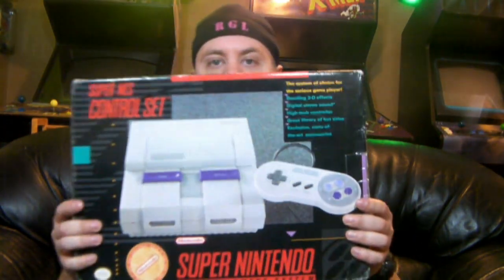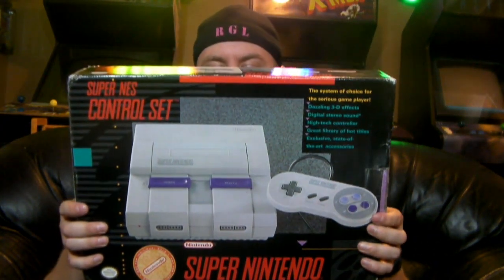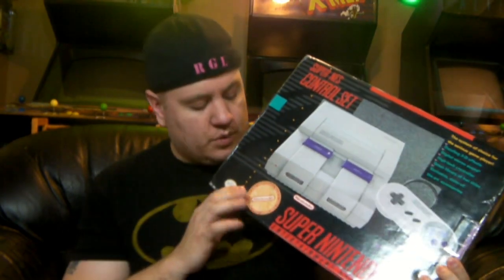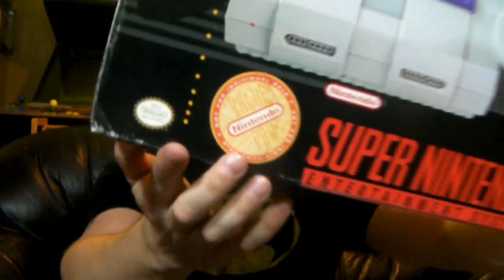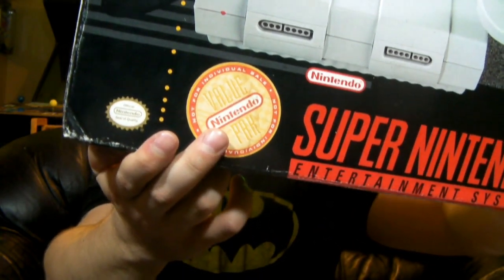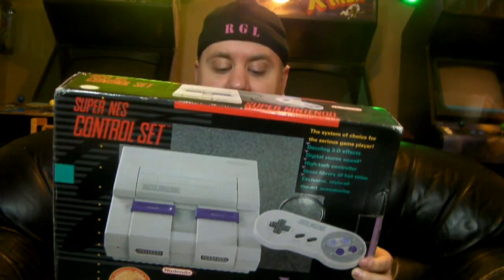So another thing I collect, along with complete in-box games, is complete in-box consoles. I actually only have a few of them at the moment. I've got a Sega Genesis complete in box and just a few of the retro consoles and whatnot, but didn't have anything from the Nintendo side. So I was fortunate enough to get this little item for a great price. This is the Super Nintendo control set. This is just the basic set, doesn't come with Super Mario World or anything, but one thing that makes this console stand out is it's got the original not-for-resale sticker on the front of it, so this must have been part of some kind of package deal or something.